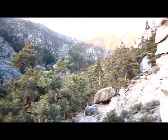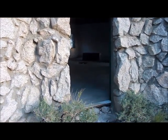I'm gonna go up this canyon and then around the corner. So here's the front door. It's got really neat stonework. Let's go back in.